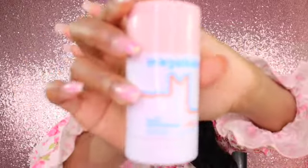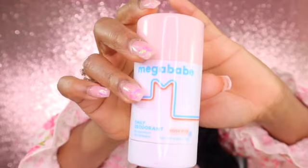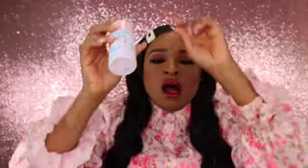Very, very nice line. The next thing I bought is, I don't like to use a lot of deodorants if they have aluminum in it, titanium, or anything like that. They say that it can give you breast cancer. So this brand, Mega Babe, has no aluminum and no parabens. This is what it looks like. And it says Rosy Pits because it smells like roses.